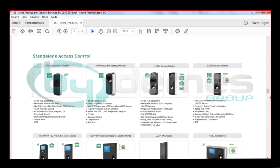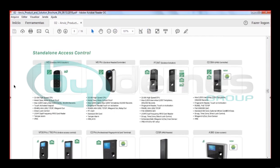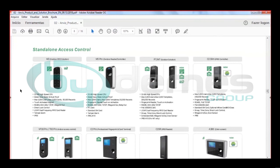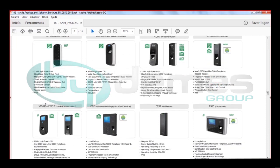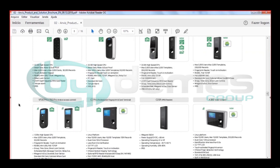And some of our products. We have a focus in this training to talk about the M5 and the TC580, if I'm not wrong. But here we have a general view of all the products we have and the coming soon products that will be released in the next few months. Some of them are already ready to be commercialized.